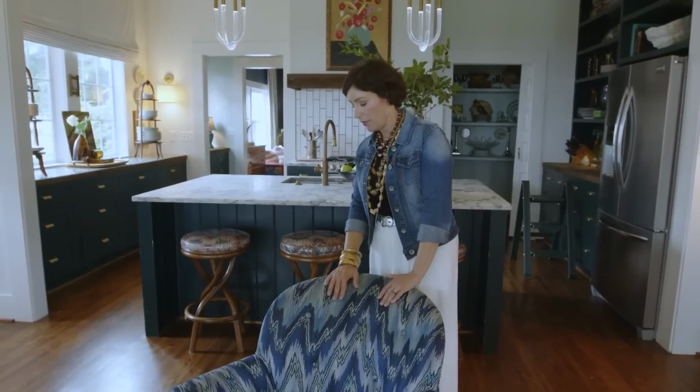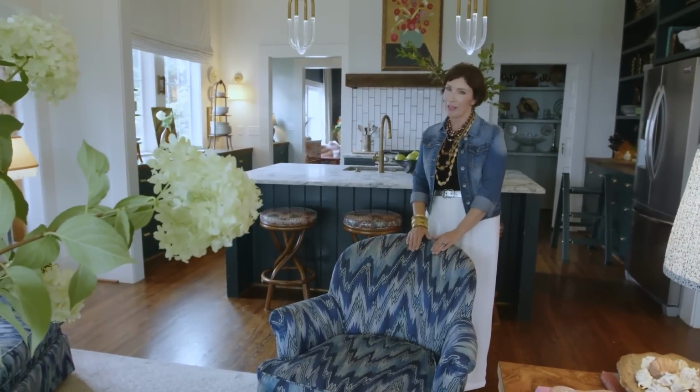And one of my favorite stores is in Anniston, Alabama, where my mom is from, Downings, and they always have the best fabric, and I found this fabric there. Originally it was going to be drapes, and then I was like, no, they're meant to be on chairs. And so excited about these.